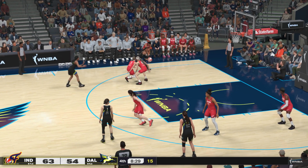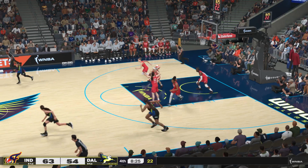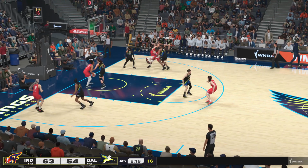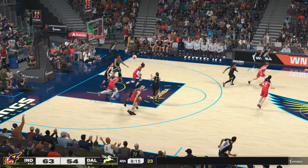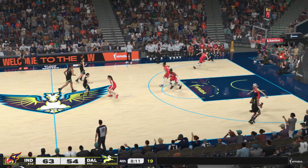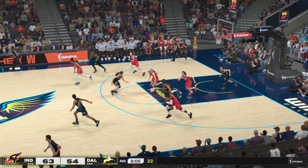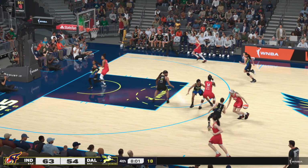Brown sets a screen. Here's Ogunbowale. Rebound. Here's the Fever with the ball. To the middle. It's stolen by Segrist. Game moves along. Two minutes gone here in the fourth. Uzan missed inside. Now here's Hull.